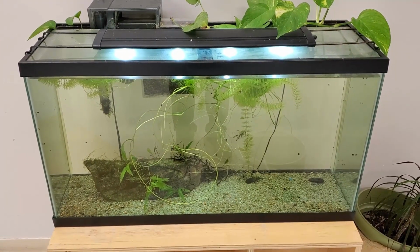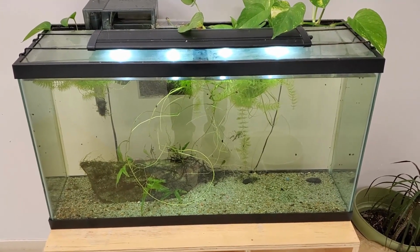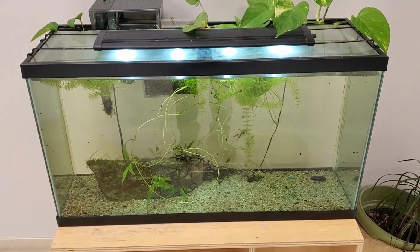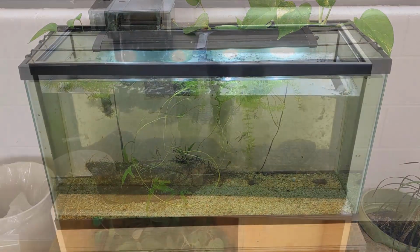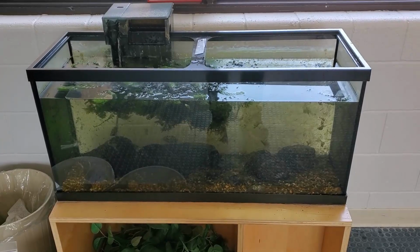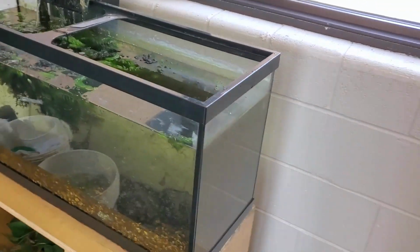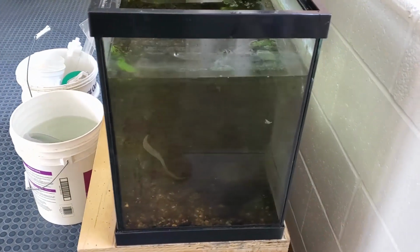This poor tank, there are fish in here, believe it or not. But it used to be really lush and green, but it's been in the dark for 3 months, and it just needs an overhaul. This one, unfortunately, is in the opposite situation.